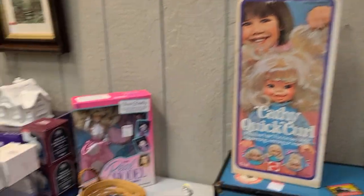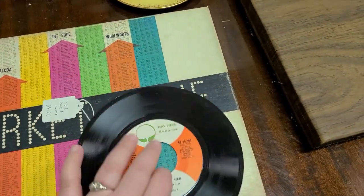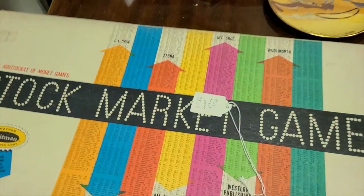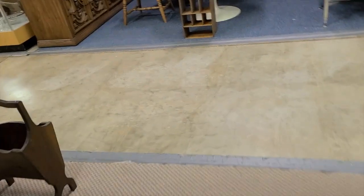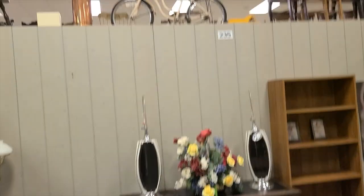I do not sell vintage toys or dolls. My friends do. My friend Gayla is a very big collector herself and then also resells. And this is a vintage board game, Stock Market. And I really like the graphics on it, but I honestly don't know a lot about toys and board games unless it's stuff that I grew up with. So I don't tend to resell that sort of stuff just because I don't have a good knowledge base.